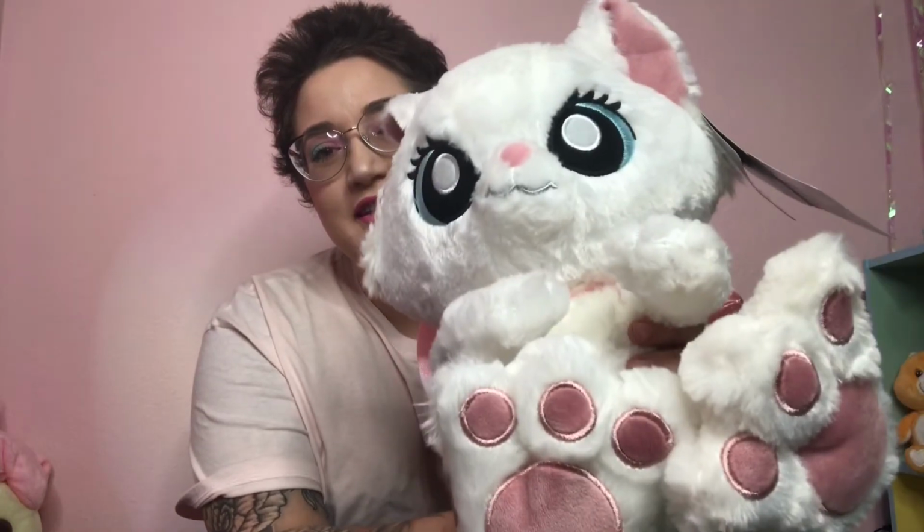She was $24.99, which is why I originally wasn't going to buy her for myself, because I already had gotten the Spirit jersey, and I was like, this is too much. But he got her for me because I loved her so much, so thank you, babe. And that's what she looks like. She's really cute.